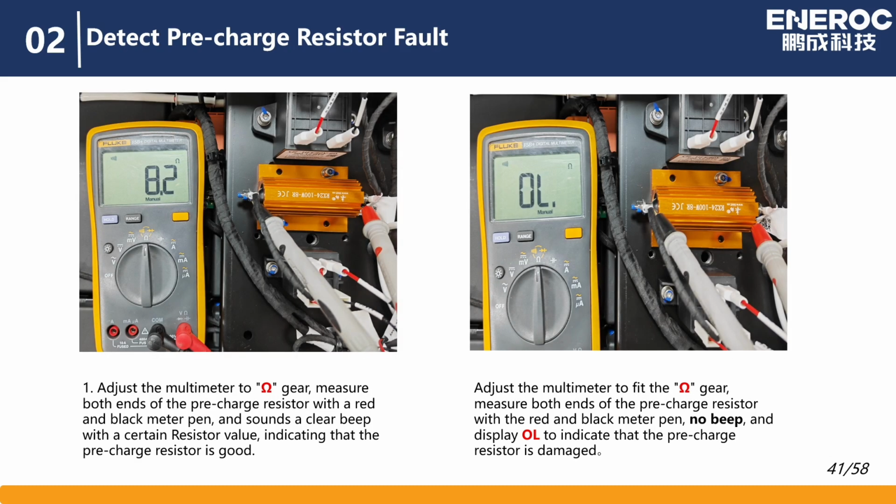Now, let's discuss how to determine faults in pre-charge resistors. Set the multimeter to ohm gear and measure both ends of the resistor. If a specific resistance value is accompanied by a beep sound, it indicates that the resistor is in good condition. Conversely, if the display shows OL and no sound is heard, it indicates a fault in the resistor.